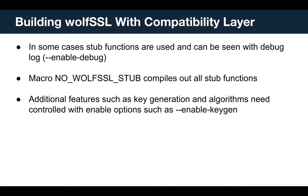To help with that, either the debug feature can be turned on with enable-debug, or the no_wolfSSL_stub macro can be defined. Turning on the debugging prints out a warning message each time a stub function is called, and defining the no_wolfSSL_stub macro will throw a compile time error if the application is attempting to use any of these stub functions.